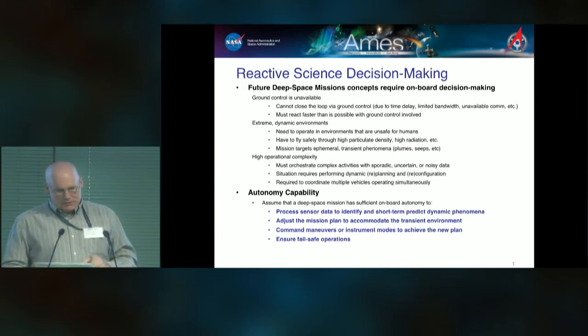So that's the example. The thing to spark the discussion is, if you had this capability, what class of missions could you enable in the future?